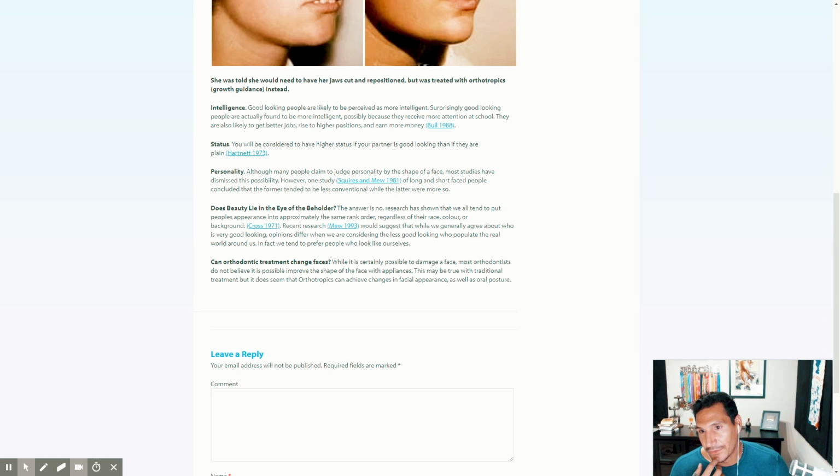Okay, can orthodontic treatment change faces? Most orthodontists don't believe it's possible to improve the shape of the face with appliances. So then we get into the mewing thing.